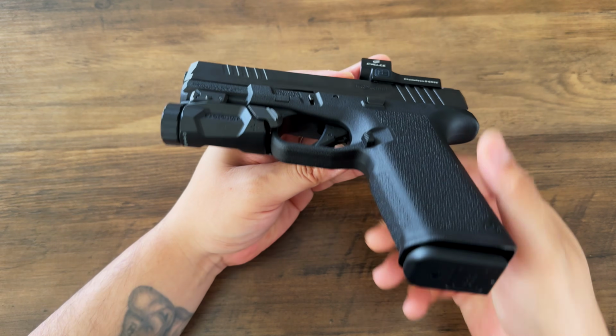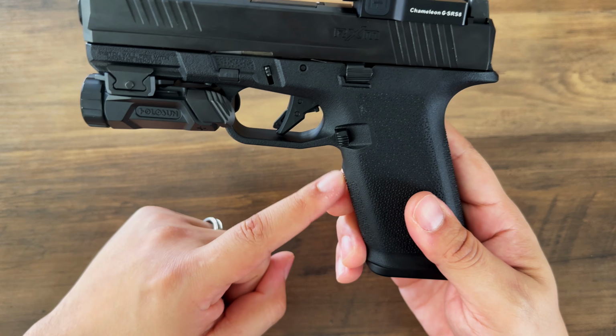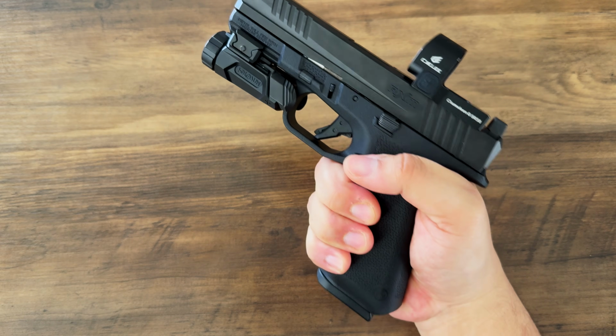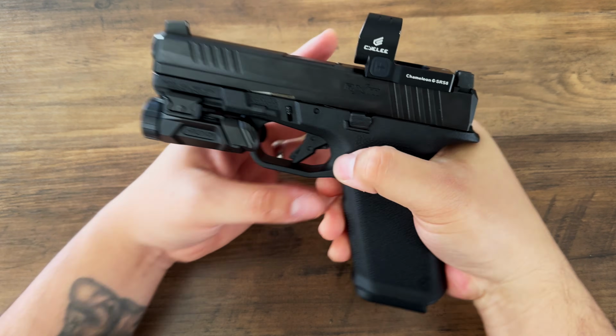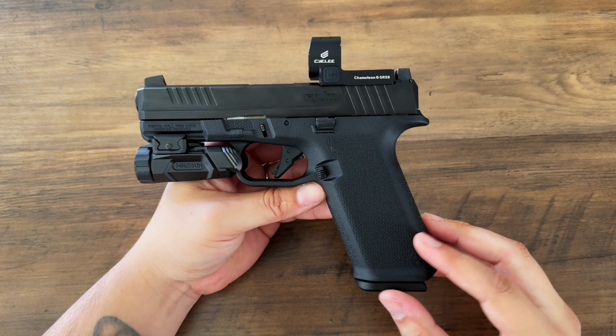You don't get any stippling or anything like that under the trigger guard or in front of the trigger guard, but you get a decent finger groove up here or undercut to get you a nice high grip on that. Now it feels really good in the hand. It does fit really nicely. The texture or the stippling isn't overly aggressive. I think they could have gone a little more aggressive, but it works.